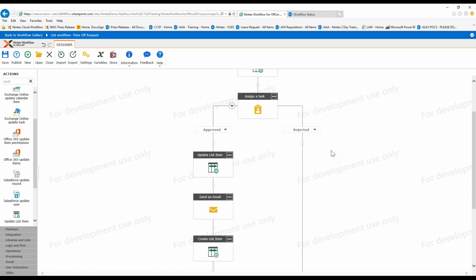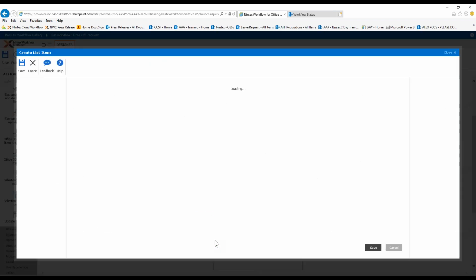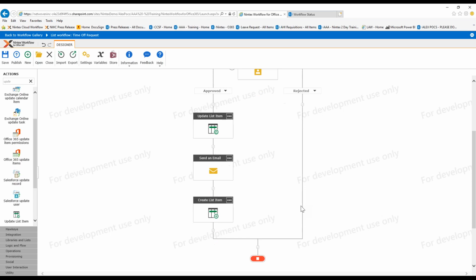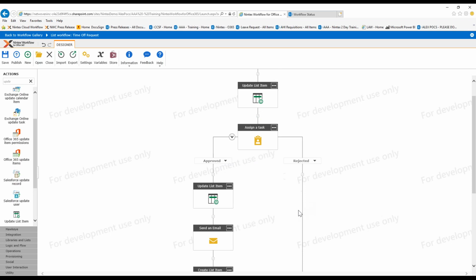But what you should have seen is, we were going to update that list with this information, send an email, and then create the item. Probably what's going on there is that I don't have access to that list calendar, and it's bombing out because I don't have access to the leave calendar through this workflow for some reason. But unfortunately, that's how these demos usually go. Murphy's Law here. Let me go ahead and shift gears here, because that's basically what I wanted to show you.